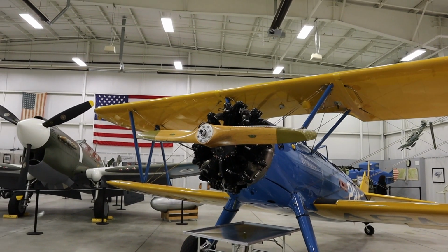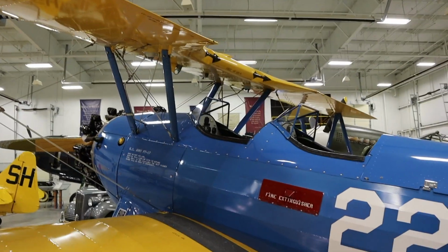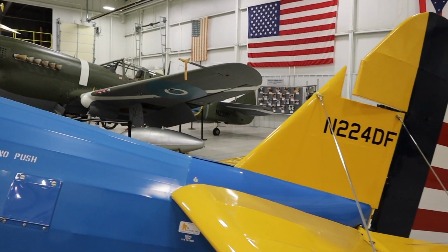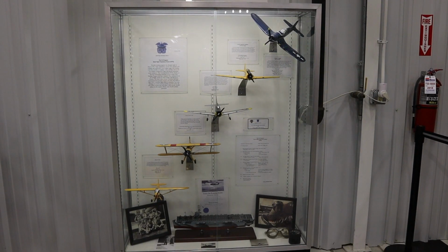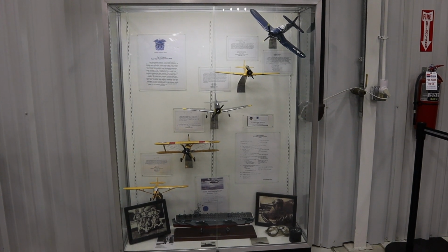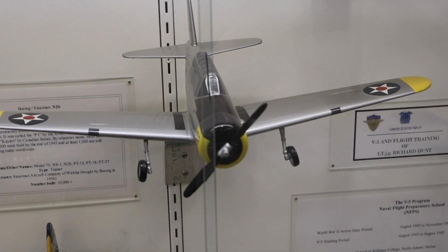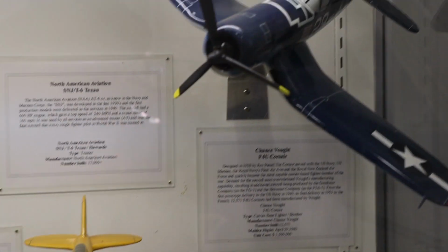This is the airplane that contained the engine I just showed you. This is the PT-17 Stearman biplane. It was one of the planes that pilots used to be trained. This display shows the progression of planes that pilots would fly as they became more experienced. They would start off with a Piper Cub, then progress to the Stearman, then the Valiant, then the T6, and finally the Corsair.